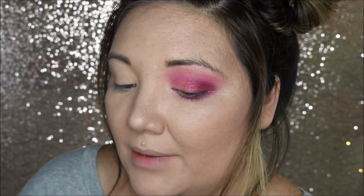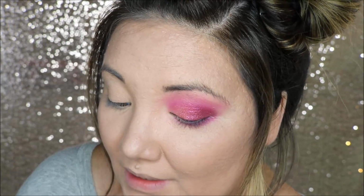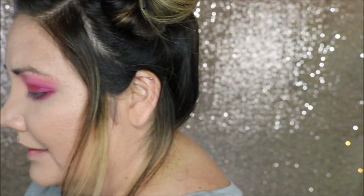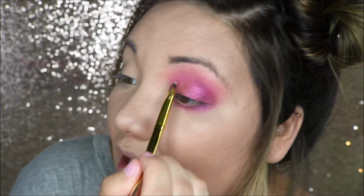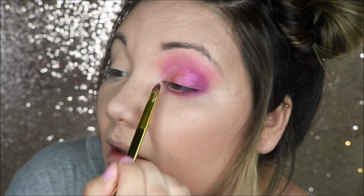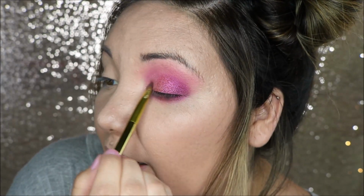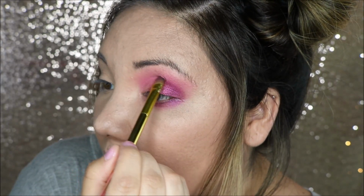But I think since it isn't as vibrant as I would have liked, I'm actually going to go into this very first shade, which seems to be a super intense shimmer. Don't let me down. Don't let me down. So we'll see. And we're going to pop that on the inner third. Ooh. So for the most part, all the ones I used I think performed pretty well.